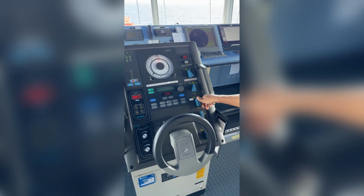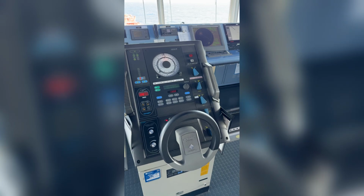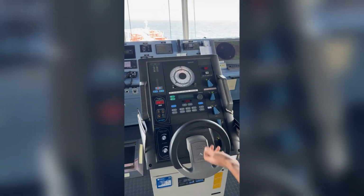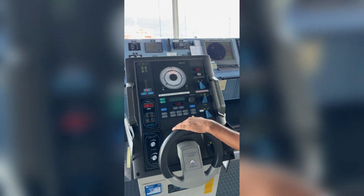Once we are approaching port, we switch it to hand mode, and then we can use this handle to guide the ship. So we have our helmsmen for this. They do watches accordingly as per their rest hours. They do the hand steering.